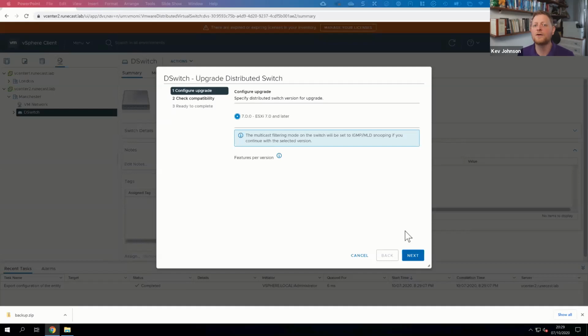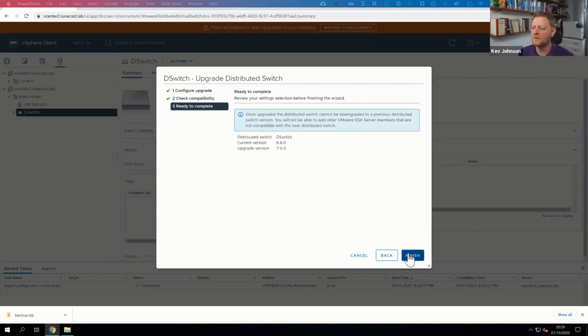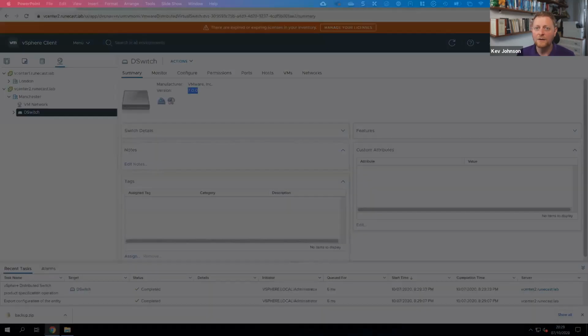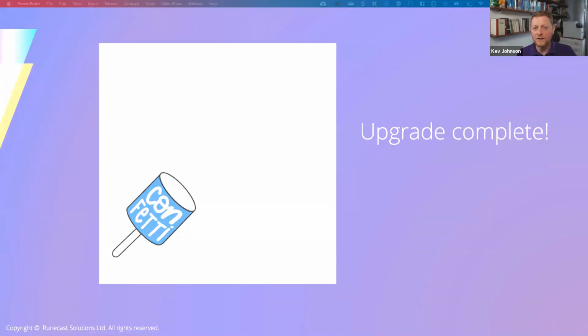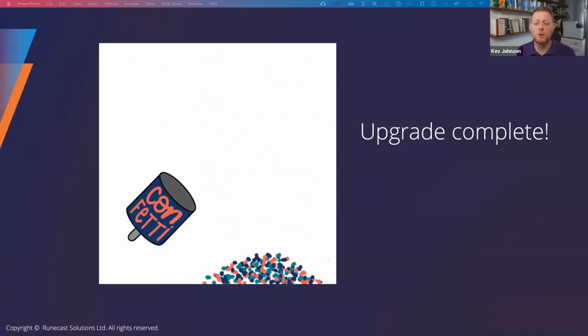The only option we've got is to go to VDS 7. We can see all our ESXi hosts are compatible with the new version, and then we hit Finish, and then we're done. We can see up there that the version has now changed from 6.6.0 to version 7. And on that note, I think that is the fastest I've ever done one of these sessions. So on that note, our upgrade is complete.